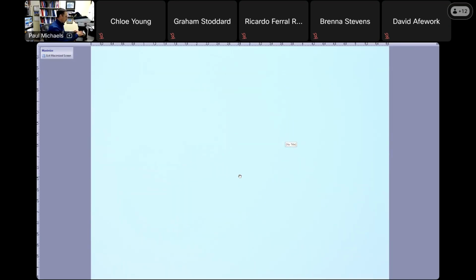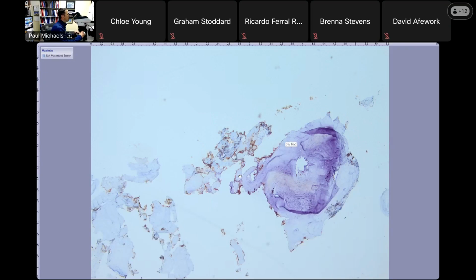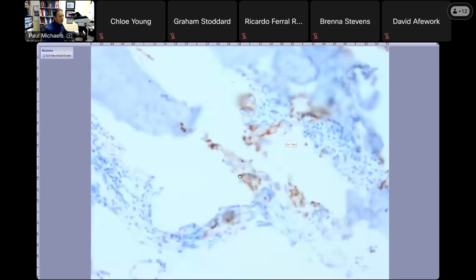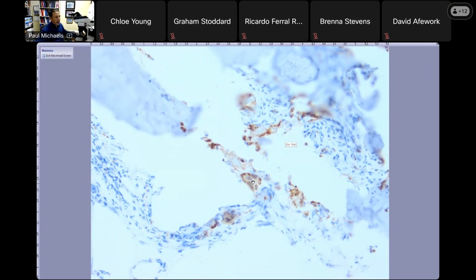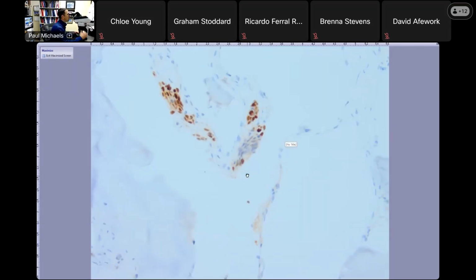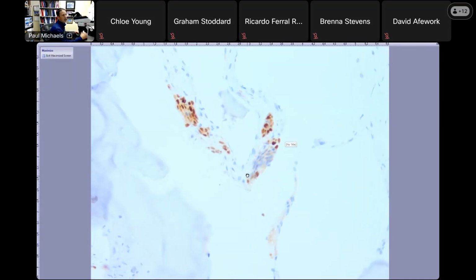Here is GATA3. Again, it's positive. You see now it's highlighting that small tubular appearance. I mentioned that these are usually ER positive when they go to the bone, and here's ER, so you can see it's positive. It highlights it well.